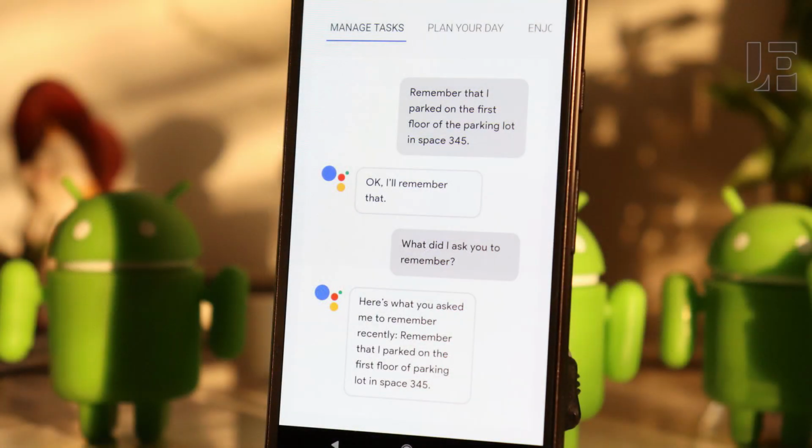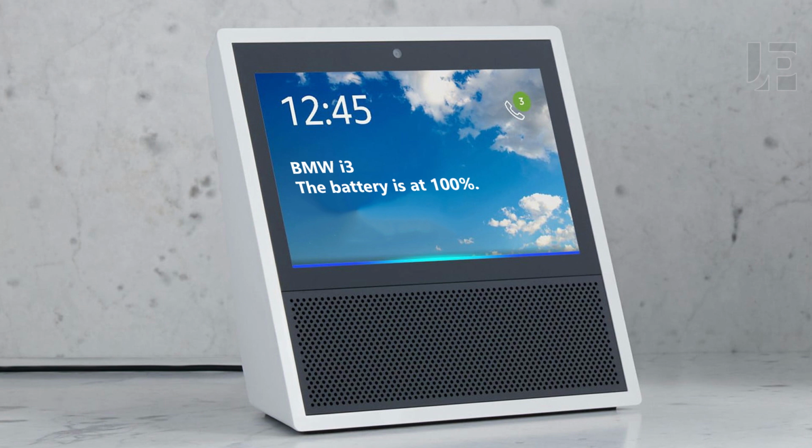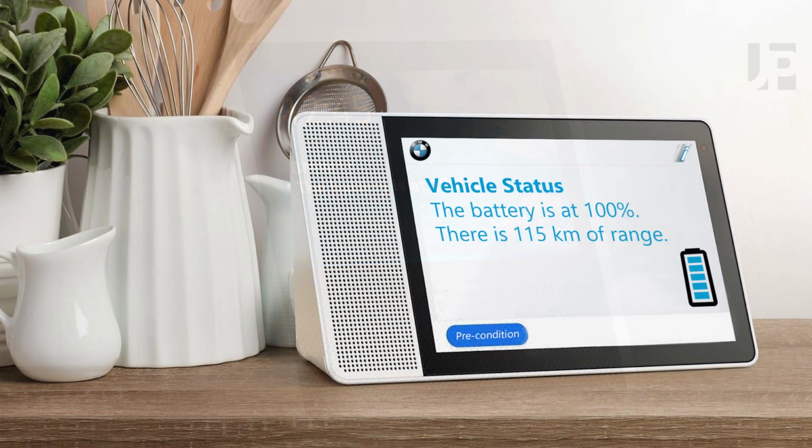A few things that are in the pipeline are adding a link to Google Maps for the vehicle's location, as well as support for devices with screens like the Amazon Echo Show and Google Smart Displays.